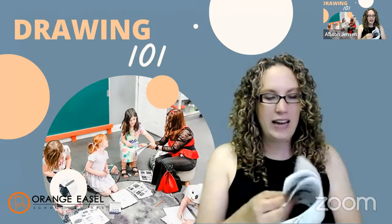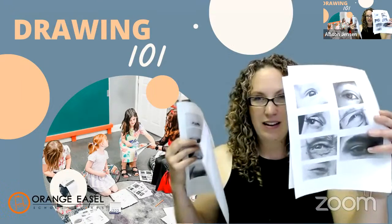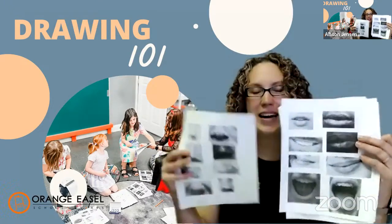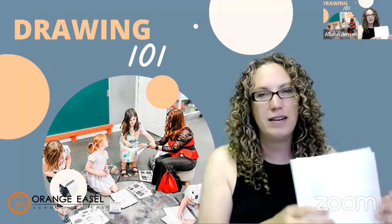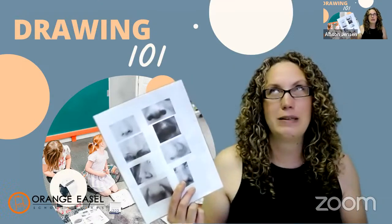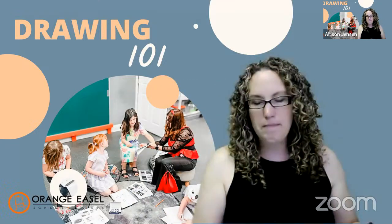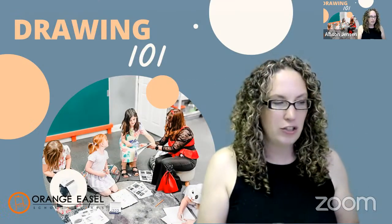So they not only had eyes to look at, they also had noses and mouths to look at. And this, especially the noses, was something that was highly requested by our kids. How do I draw noses? Because noses are tricky, because we want to draw noses with lines, but there aren't really any lines in our nose. It's really tricky. So anyways, we practiced looking at photo observations.